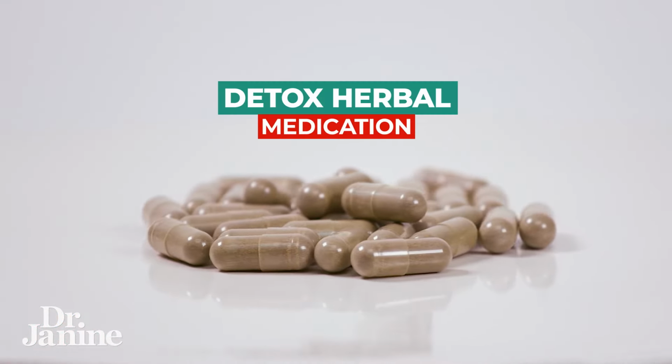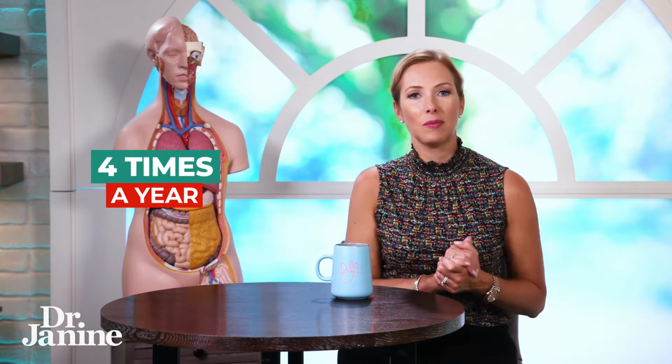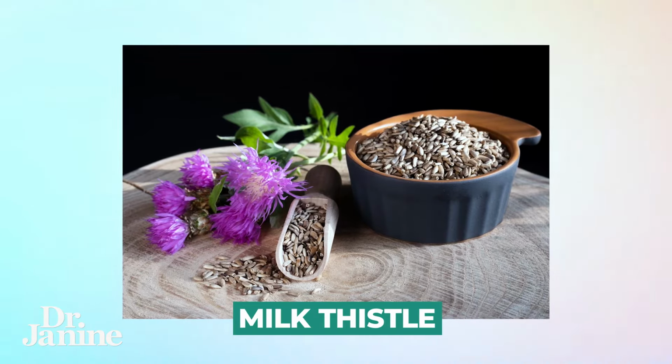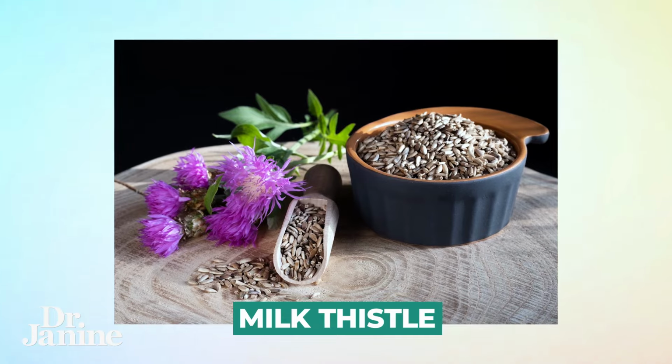So my tips here to help to detox your liver for that fatty liver include doing some detoxification herbal medicines and doing part of a full body detox at least once per quarter. So 4 times a year, ideally, you're doing some detoxing. And one of my favorite herbs for fatty liver is milk thistle. And it helps to not only detoxify the liver cells, but also helps to generate healthy liver cells as well.